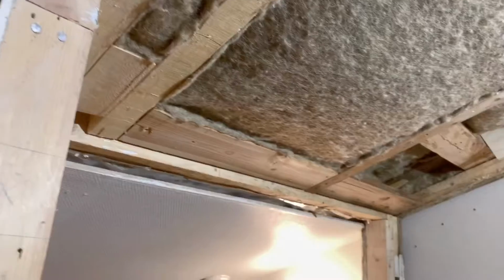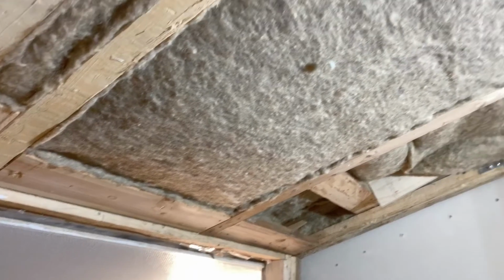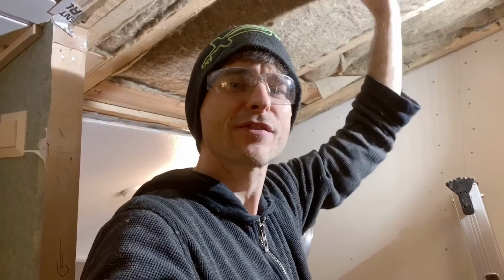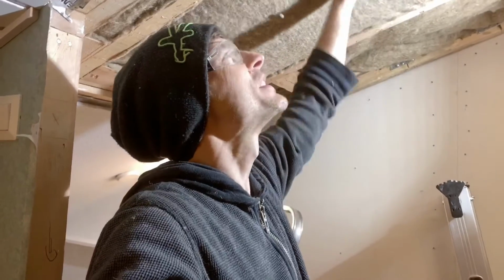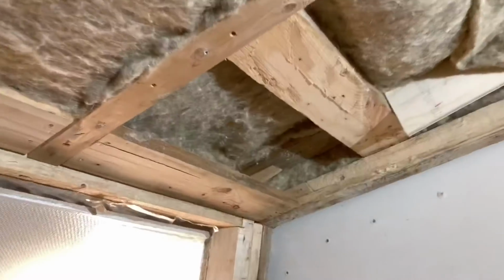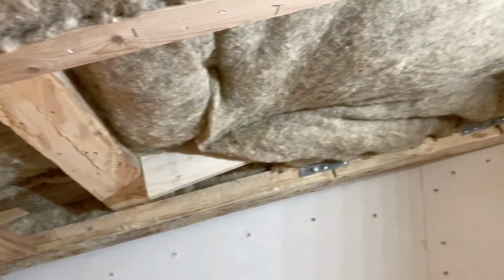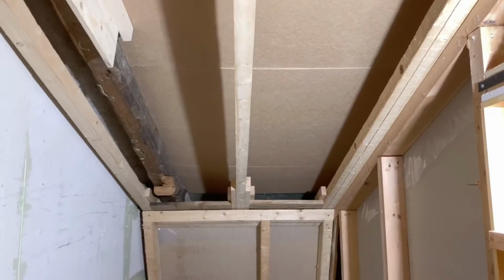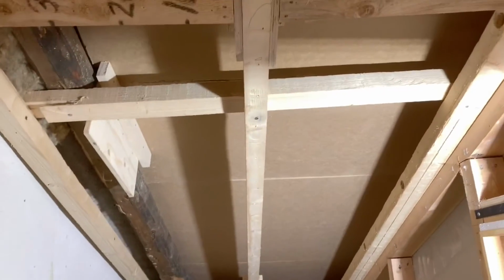Looking nice. Okay, I can live with the fact that there is fiberglass up above 200 millimeters of sheep's wool. Protect me, sheep's wool. Still got a little more to go. Always so down the stairway. I'll continue with that tomorrow. Talking of sheep's wool, how's the magic sheep's wool going downstairs? Let's go and have a look.